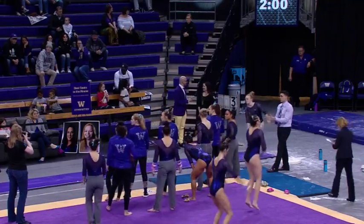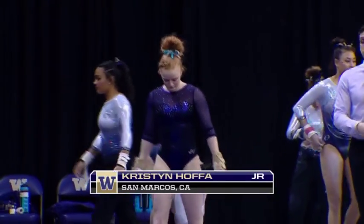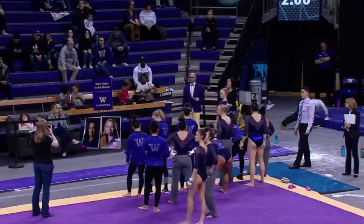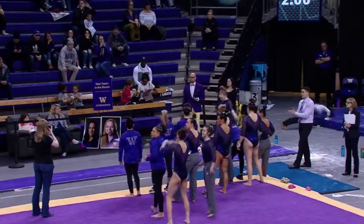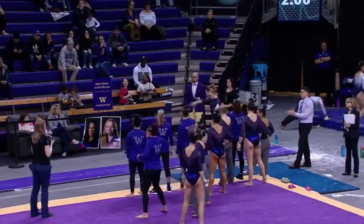Jocelyn Goings gets a 9.825 in her vault debut of the season. Nice to see her making her way back into the lineup. And here is the powerhouse on vault. She typically kind of awkwardly bounces out of the landing, so we'll see if she can keep it together. She gets great distance and height.